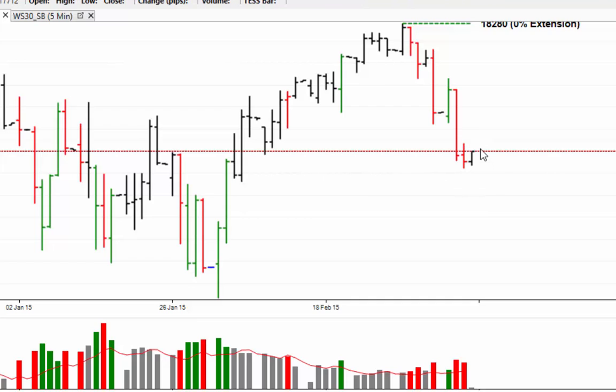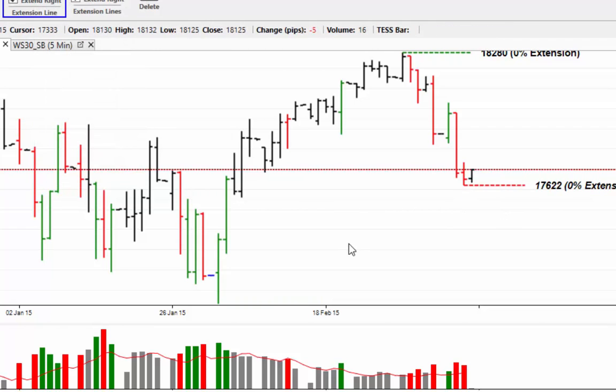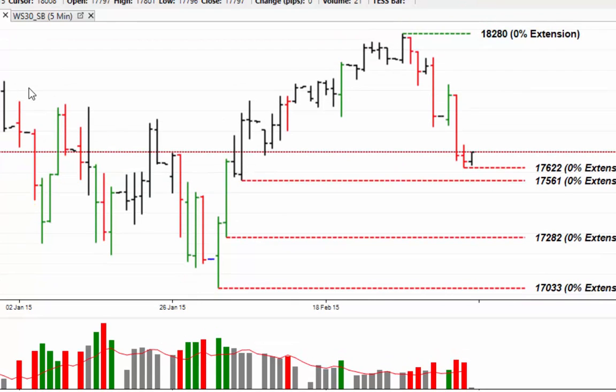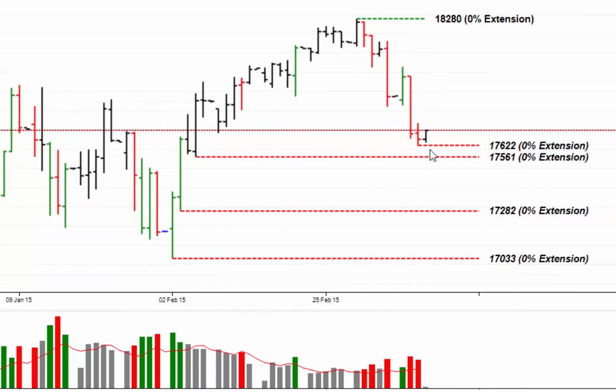Of course, it doesn't mean that the market will go back on to make new highs, but this low, I'll just mark this one up for you with a 0%. This low is crucial, 17,622. If this is taken out, then we can expect the market to move down towards this level here. And then of course you've got these, if prices do continue to move lower there. I'll just narrow this for you so you can see where the support levels are should this be taken out. But this is the reason why the market's finding support at the moment.